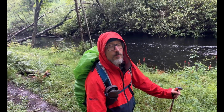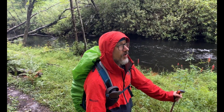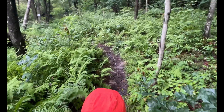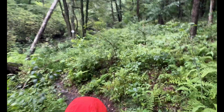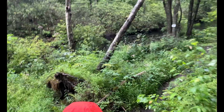Well, the rain held off for a little bit, but it's been coming down enough for me to put my coat on just to stay as dry as I can throughout the day. It's been a nice hike, and I think we're about getting into the state park now. I can start hearing some noise up here. I don't know what it is, but I know we're getting close.